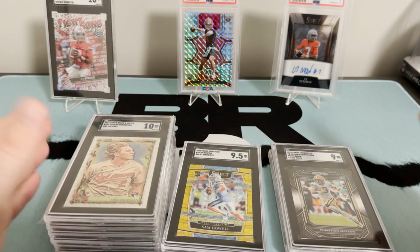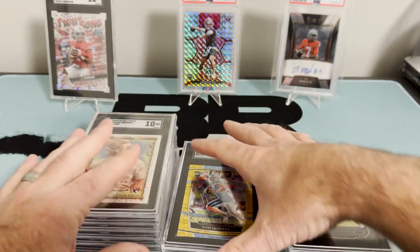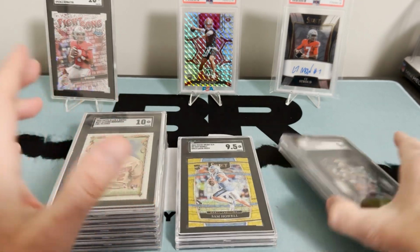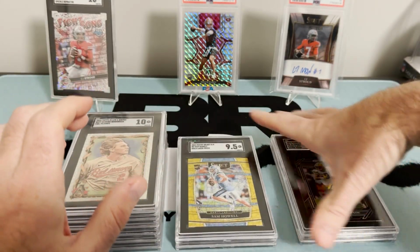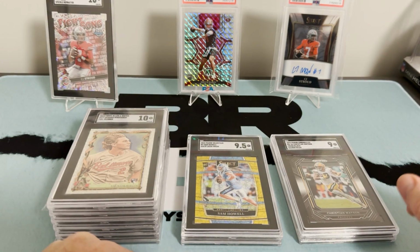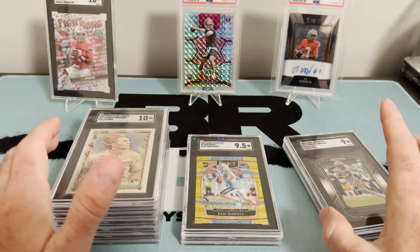Again, at least with SGC, and what I've found so far is that if you look at them closely, you're generally going to get about what you think is relevant and probably fair. The same difficulty arises with all these companies other than BGS with the subgrades. You can't fully know without the subgrades what they're kind of knocking you for, but it's a fun way to do it. $15 for any card. I have no affiliation. We have no affiliation with SGC or any grading company for that matter. So do what you want with it.